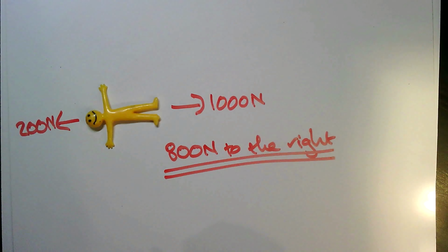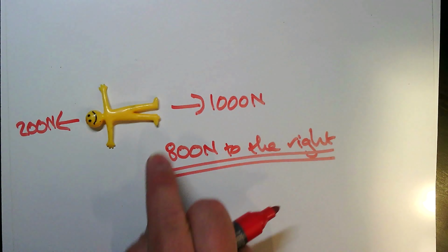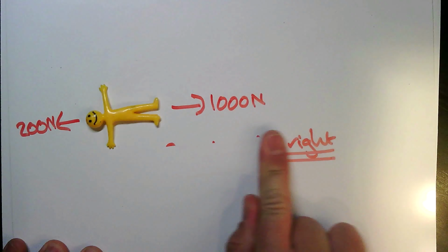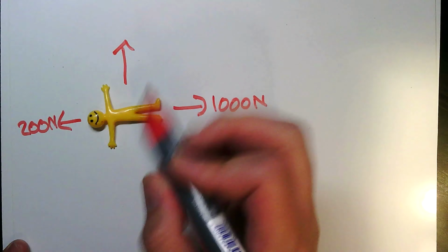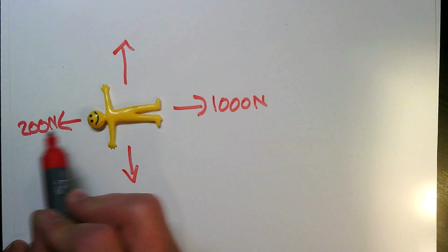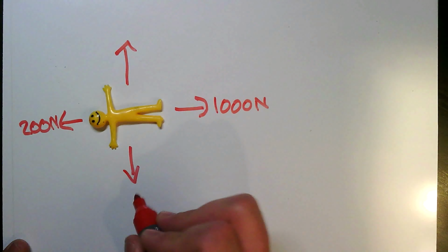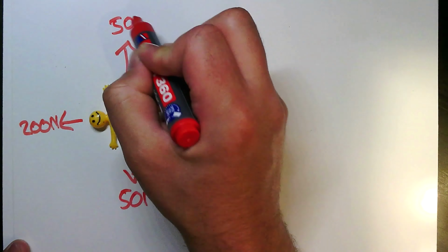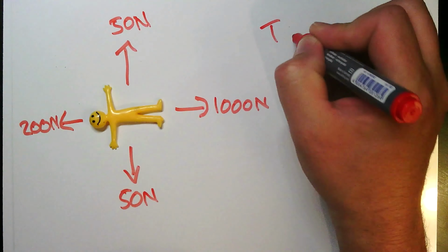Now so far I've only been giving you examples in one dimension, so I've either been going across or up, but actually we can change the situation slightly, so don't be put off if you see this, but sometimes you'll get questions where there are forces acting both across ways and up ways, and let's just go with a happy example to start with. 50 newtons down, 50 newtons up. Now when you're trying to solve a problem like this, you take each direction separately.